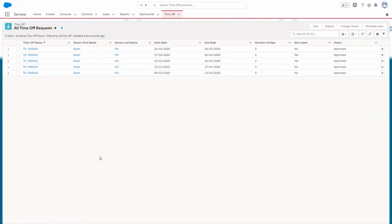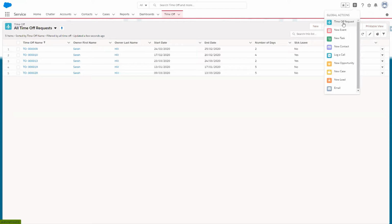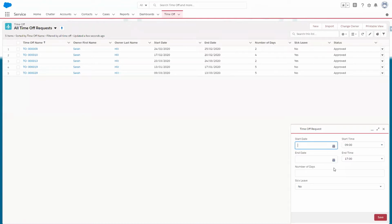So the other option that we've got for creating these requests is by using a global action. That's right up here on this little cross mark in the top. If I launch that, you can see we've got an option for creating a time off request. Clicking that launches this little pop-up window in the bottom right-hand corner. It's just a really simple window giving you only the information that you really need to log this time off request.